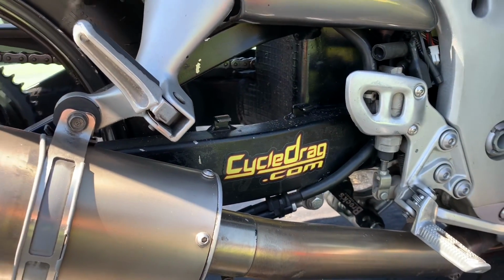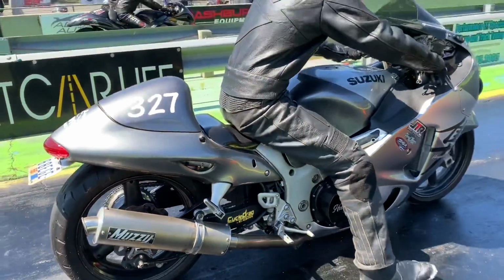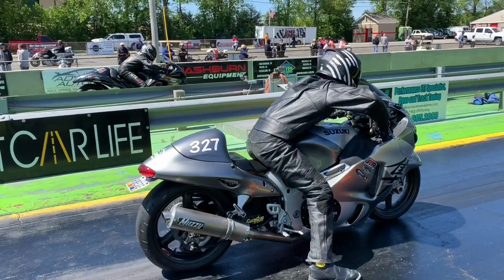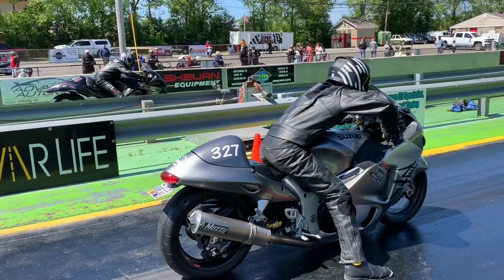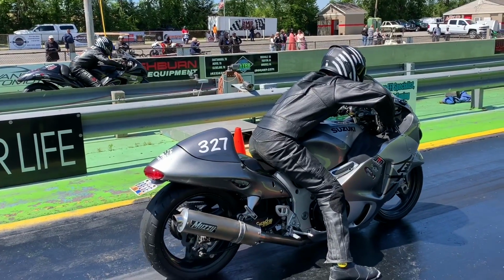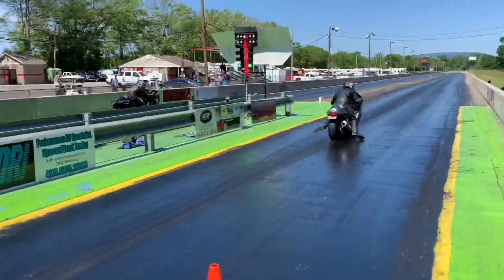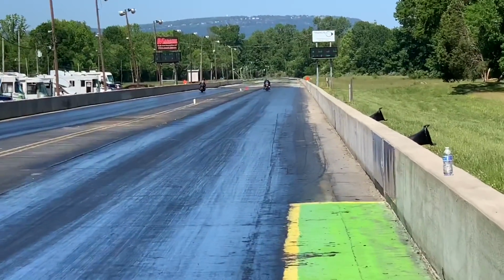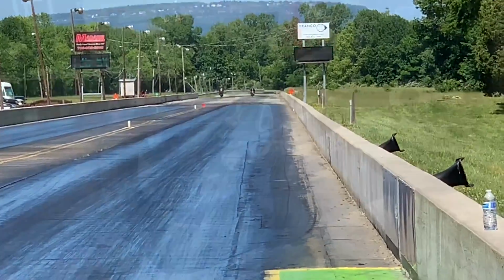This is Brainerd Motorsports Park in Ringgold, Georgia. We're going to get started with a stock wheelbase Hayabusa taking on Ron Arnold, far lane, stretched out Hayabusa. Two great leaves. Finesse is so important in a no wheelie bar category. Top end, Ron Arnold gets there first, left-hand lane.